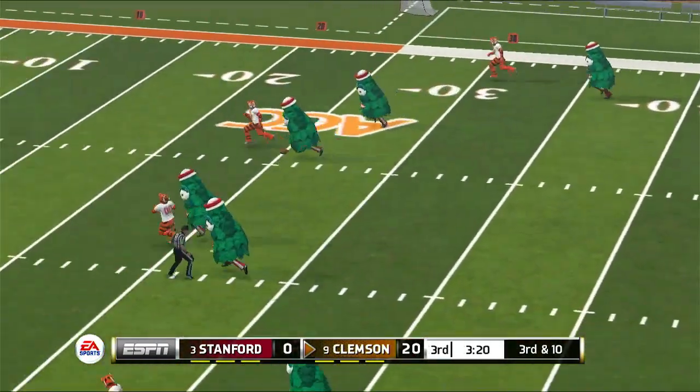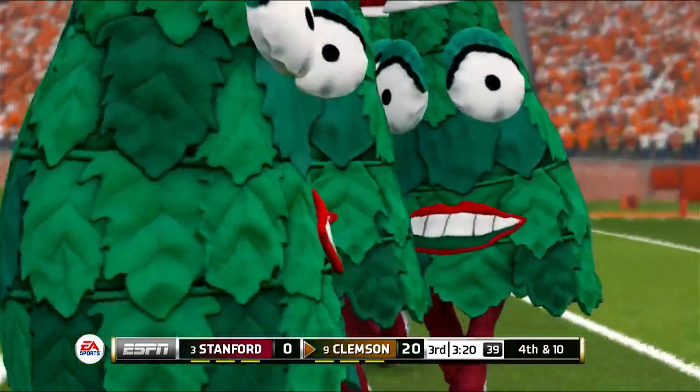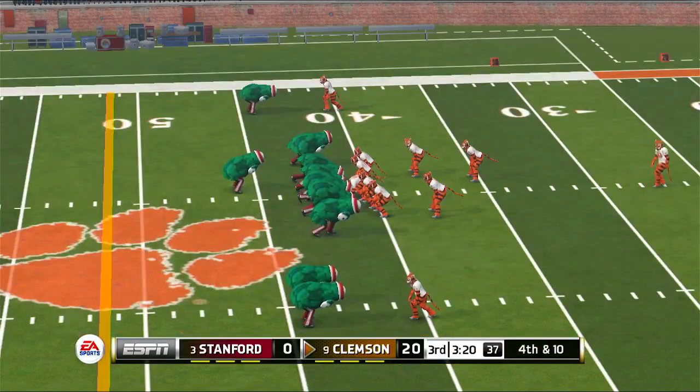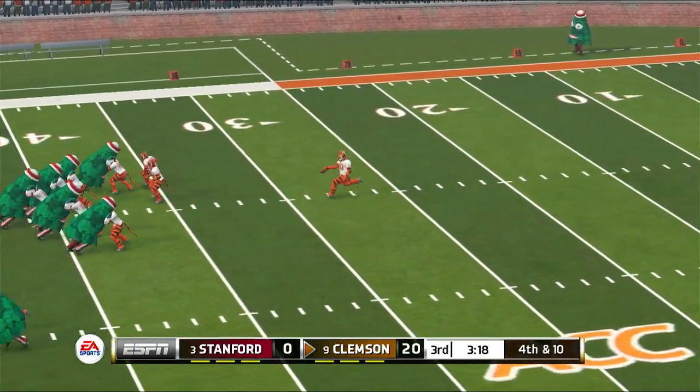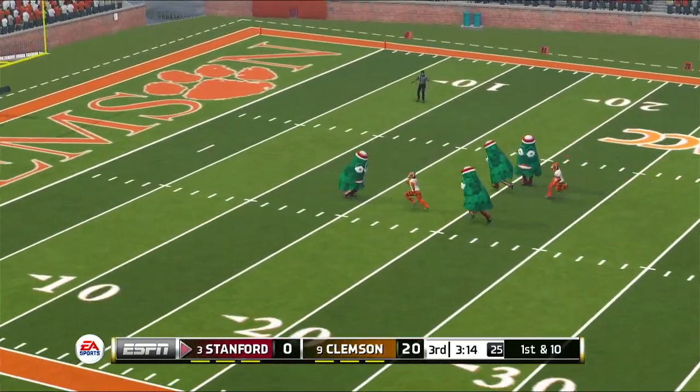Michael. He heaves it deep. In and out of his hands. That's pretty much the best way to make sure the receiver doesn't catch it. He just put his pads on him the second he touched it. Signals for a fair catch.